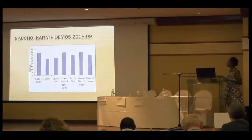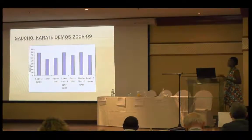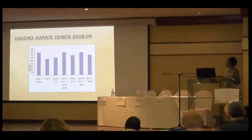And you observe, if you use Gaucho and the carrot at once, the yield can be similar to if you use Gaucho at twice the recommended rate, and if you apply carrot twice.